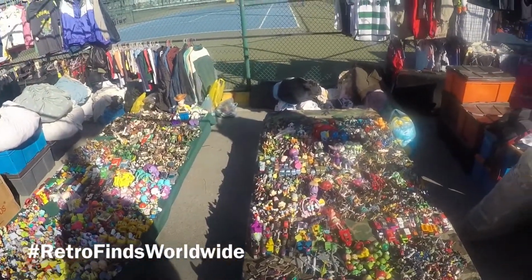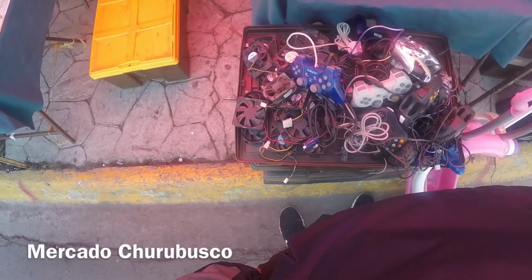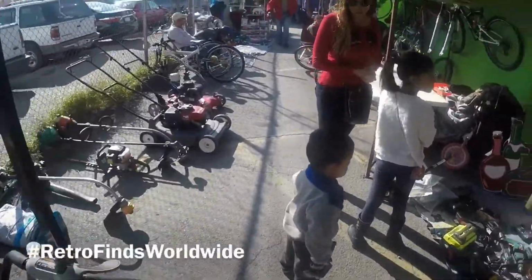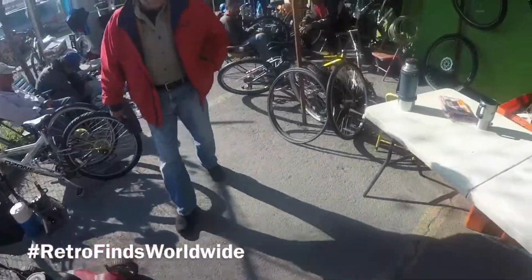And then all these toys here, he had G.I. Joe, He-Man stuff. But it's kind of hard to carry that stuff around, especially when I don't know much about it. I would just buy it because of the nostalgia of it, not really because it has any value or I collect it necessarily. But overall, a great flea market.